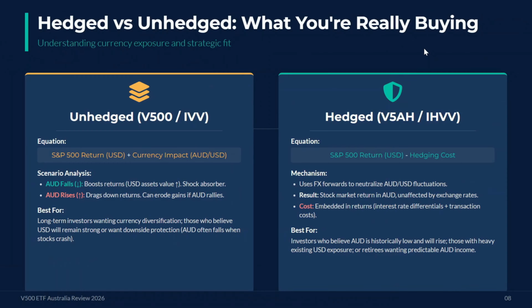If you buy the hedged V5AH, the fund manager enters into currency contracts to neutralize that exchange rate movement. You get the pure equity return of the U.S. market translated back into Australian dollars. This is useful if you want U.S. equity exposure without taking a view on the Australian dollar.